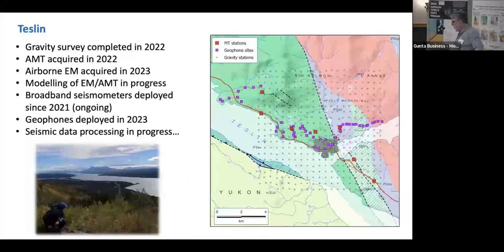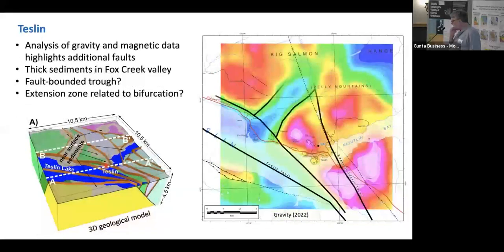So we went there, we did the same old stuff, gravity, and we did some MT. Just recently, we finished acquiring an airborne survey. So if you're from Teslin, you saw a helicopter flying a few weeks ago. That was an EM airborne survey. And again, we did some passive seismic. Not all the data has been received and processed, but we have been working with the existing magnetic data and the gravity. We did find an area around Fox Creek that seems to be promising for opening ground. So that's an area where we would focus.